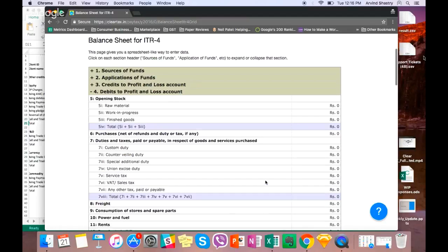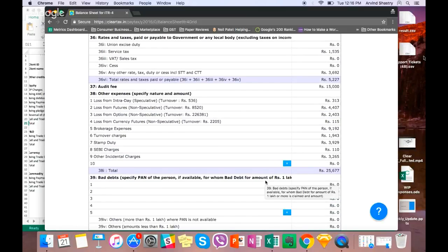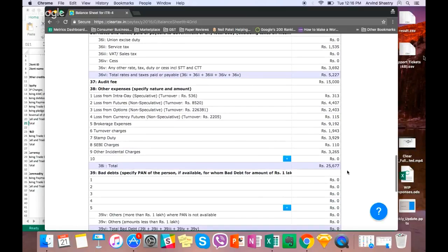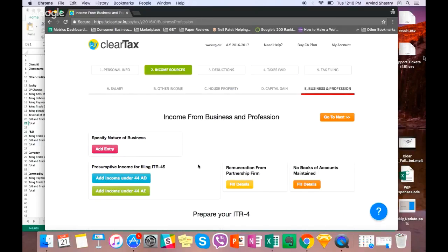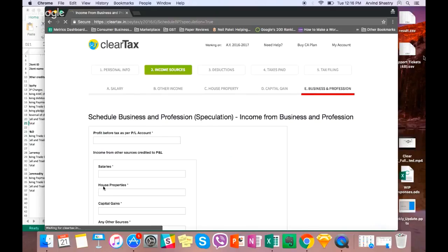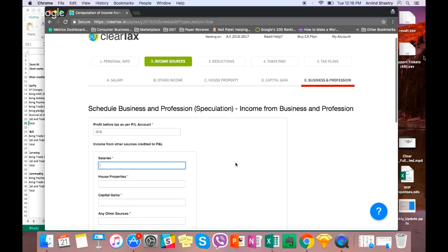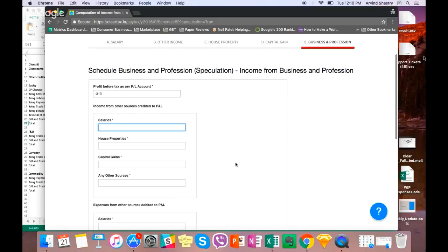So I have completed all the information over here, but as all this information relates to non-speculative business, I have entered some speculative business also over here. So I have to exclude the same from this through Schedule BP. So what we have done is on ClearTax, we have created a specific tab for speculative income. You can see over here, loss from intraday is here. I'll exclude this amount. Over here, if you have a profit, you have to put in a plus sign. If you have a loss, just put in negative, and whatever is the total amount, just put it over here.